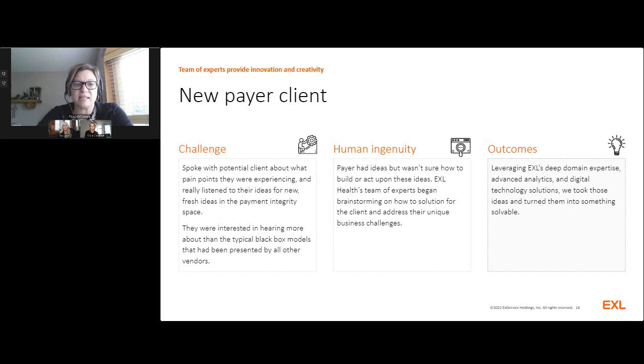In this second example, we showcase how a client with uncertainties in solutioning came to us with an idea. How many times have you asked your vendors for fresh, new solutions in the recovery space? Or have you asked, what's new in the industry? What might we be missing that's out there? Or perhaps you have an idea, but aren't sure where to go with it or how to solve for it.